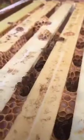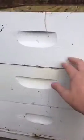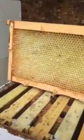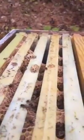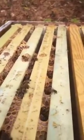And so anyway, what we have here, this is a hive. These are called hive boxes. This is where the bees live. These areas here are called frames. I'll show you a frame here that we just recently harvested. And what the bees do is they use the wax that they make to create these cells. And within the cells, the queen will lay eggs, and those eggs will go through a life cycle.